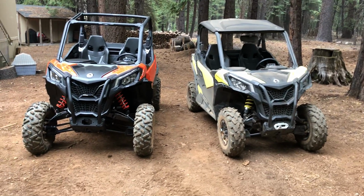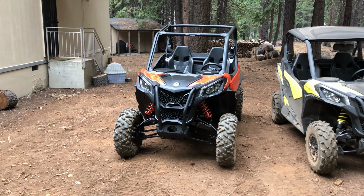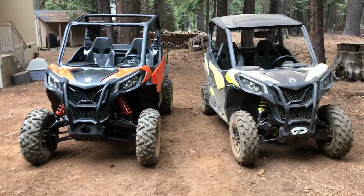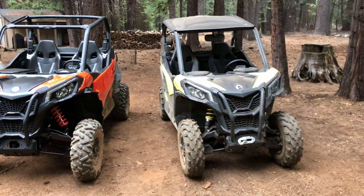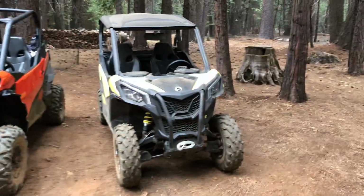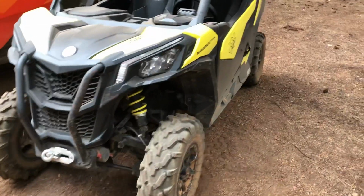Okay, first drive impressions of that one. 2019 1000R Maverick Sport. Don't have a lot of experience other than driving that one quite a bit. That's a Maverick Trail 1000 2018. Absolute kick in the ass. This isn't downplaying this trail at all, because you will not go wrong with one of these.